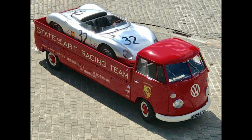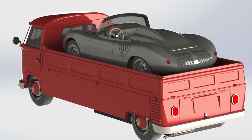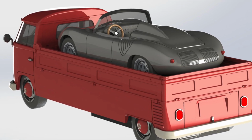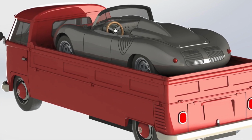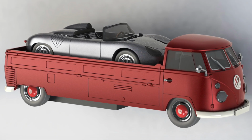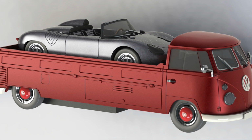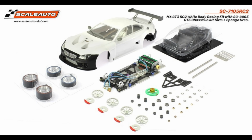Avant Slot are showing a VW team hauler, yes, with an RS60 Porsche on the back. Both of these will be slot cars, of course. They've been doing quite a few of these haulers and race cars together. I'm not sure yet, though, if the Porsche will be available separately. I kind of think it will. Regardless, some really, really cool stuff coming from Avant Slot. This is a hauler race car combination that you just knew was coming, and finally they're doing it.